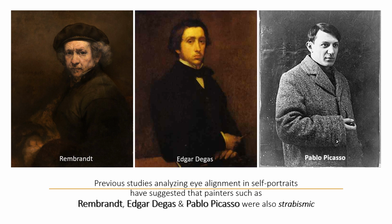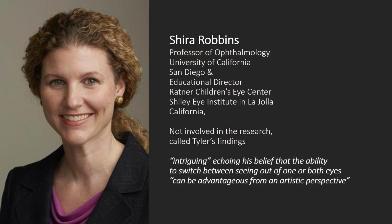also strabismic. Shira Robbins, a professor of ophthalmology at the University of California at San Diego, and the educational director at the Ratner Children's Eye Center within the Shiley Eye Institute in La Jolla, California, who was not involved in the research, called Tyler's findings intriguing, echoing his belief that the ability to switch between seeing out of one or both eyes can be advantageous from an artistic perspective.